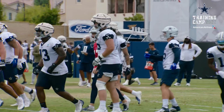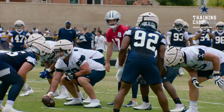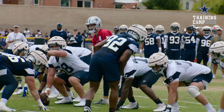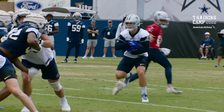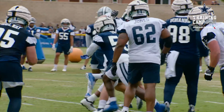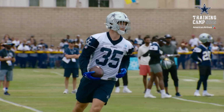He is, in fact, a road grader, a ton of strength. Often put his guy into the opposing backfield. I would like to see a little bit more finesse from Ridgeway, but I like what I'm seeing as far as just a raw skill set. So we got a run here.